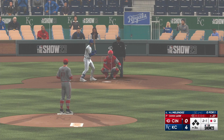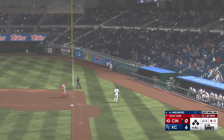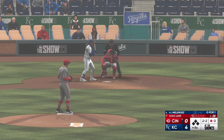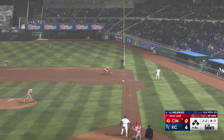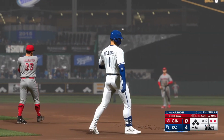Two balls, one strike. Hammered down the right side, but foul. And that one hit to first. He handles it himself. Oh. Home half for the fifth inning, moving along. Two quick outs.